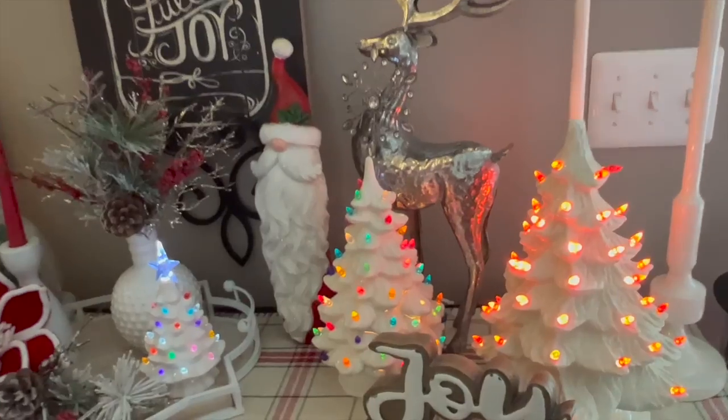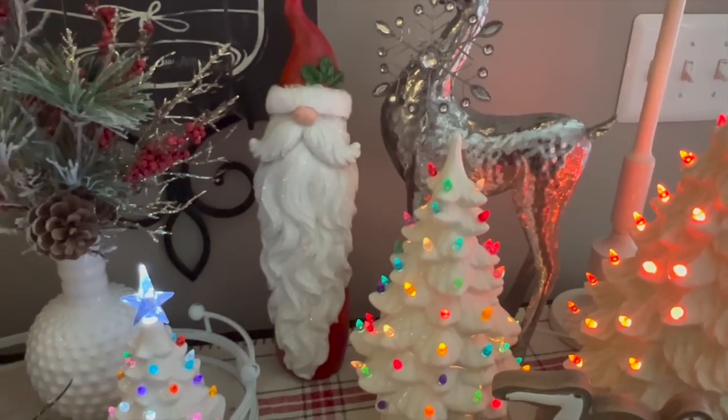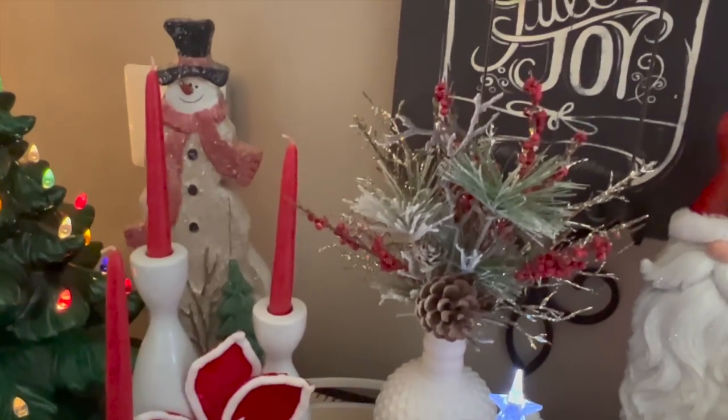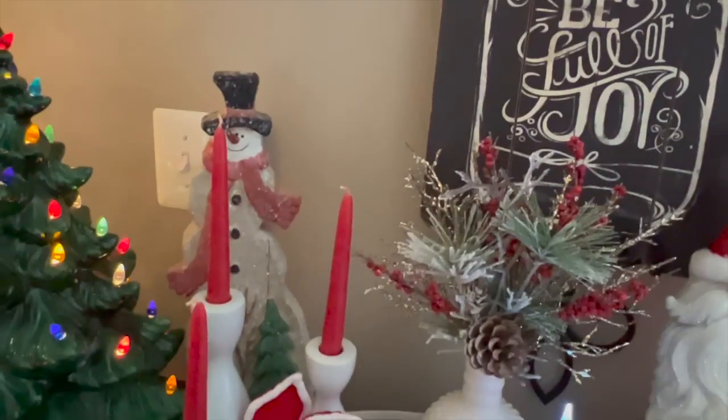So I bought this little Santa head just the other day at the Christmas Mouse. Isn't it cute? I stuck him there. Made up this little tray design. A lot of these things are quite old, like these snowmen are very old. I've had them for decades and have used them.